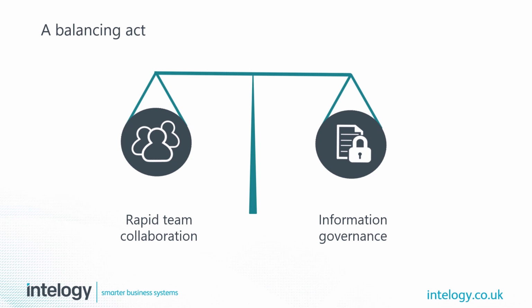Often, the secret is to apply governance by stealth, providing rich spaces for teams to share and collaborate, with automatic classification of items in a contextual manner. Essentially, we are working to gauge where your organization is positioned so that we can recommend an appropriate balance between rapid team collaboration and information governance.